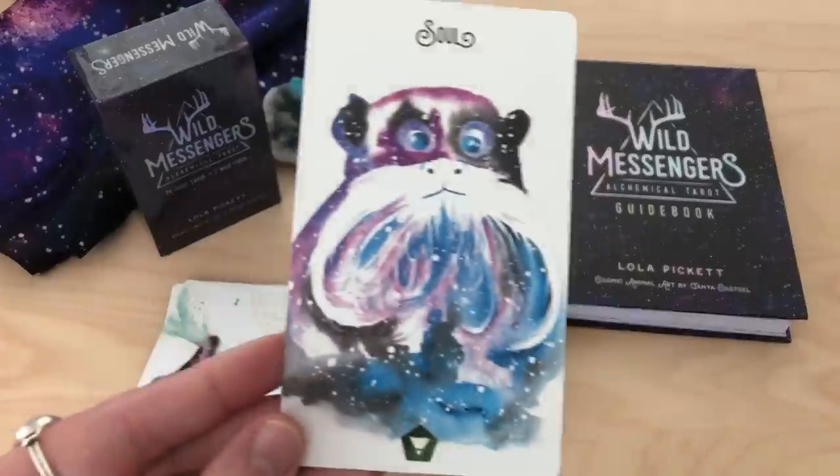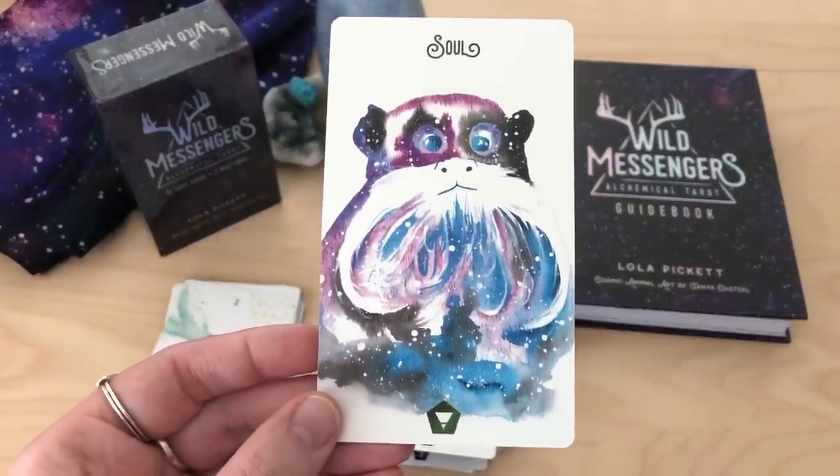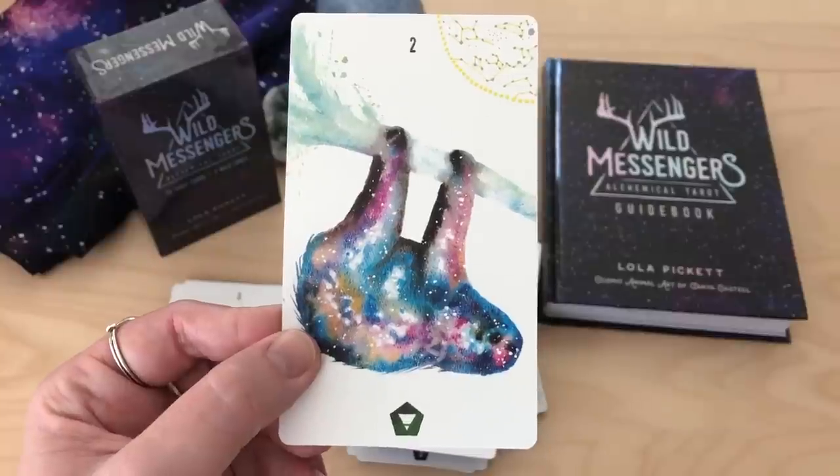The teacher, the humpback whale. And then the master's probably a blue whale, fin tail, sorry. Oh, little monkey. So cute. The soul of earth. Look at that little face. Sloth. Oh.